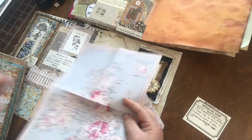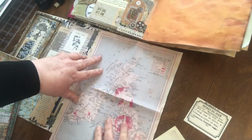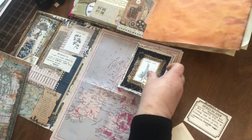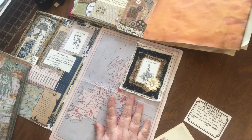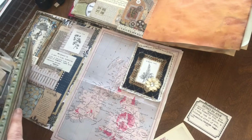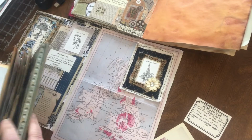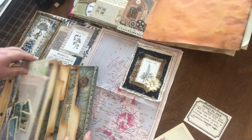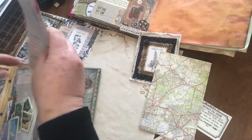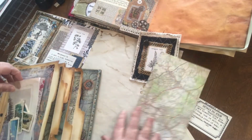Let's use this map. Map of the British Isles. Do I like that? I don't like the colors as much as I like the colors with the other map. You guys are probably yelling at me. I don't even know where I put the other map. There I did. I think I'm going back to the other map. This is too pastel for what I'm working on here.